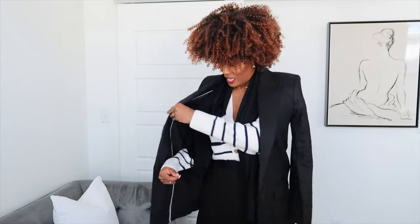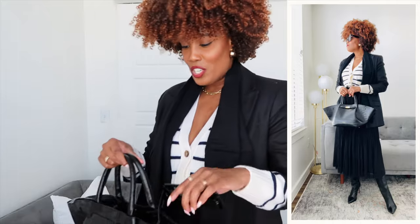This is one I picked up from Mungo during summer. It's actually linen, but it feels so good. And that's it. That's literally the look. You're put together, you're warm, you look elegant, you look chic. And then, let's see. Put in my sleeves, and then maybe pull up the jacket a little bit. Let the cardigan be seen. And that's it. A pair of black sunnies if you like, whichever ones you prefer.